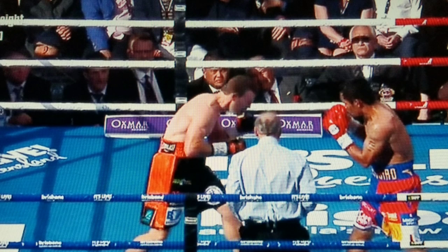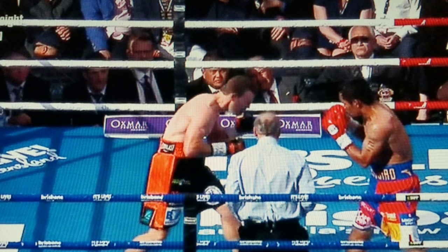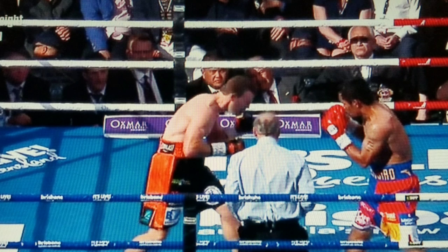Jeff Horn is still in this fight. But he's making a serious mistake right now, jumping in with single jabs. Oh, he just hurt Jeff again with another left hand down there in the clinch. It looked like it just might be a matter of time now.